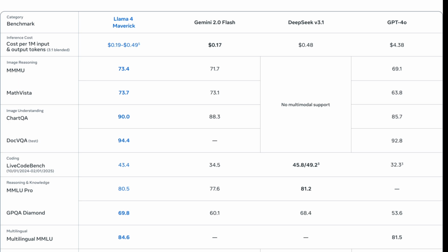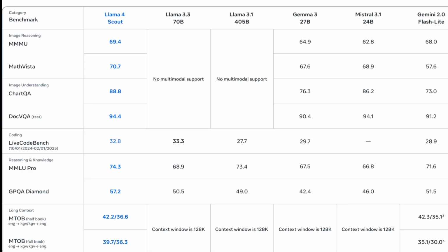Now they also did the comparison with Scout against other Llama models, Gemma 3, Mistral 3.1, and Gemini 2.0 Flash-Lite. And as you see, when it comes to image reasoning, it beats out everybody, including Gemma. Math, it beats out everybody, including Gemma 3, which I think is the latest one. Even in image understanding, it still beats out all of them. Even in LiveCodeBench, it still beats out all of them. Even in reasoning and understanding, still beating out all of them, holding strong, and long context, of course. But at the same time, like I said earlier, since this is a bigger model and needs more compute, like you need an H100, Gemma 3 can potentially run on your phone. That's the idea for Gemma 3. I still don't think the trade-off is bad. To have AI in my pocket, I think I'm okay with that.